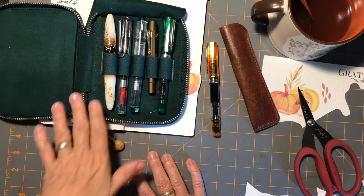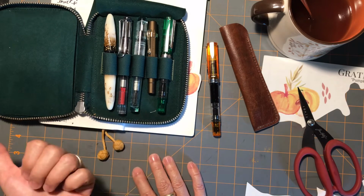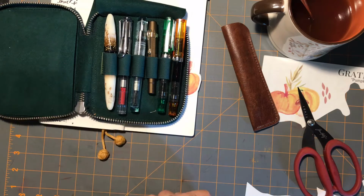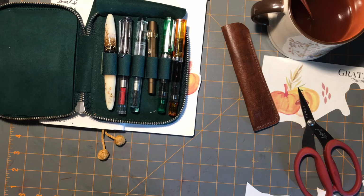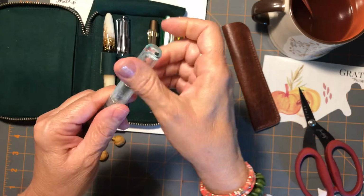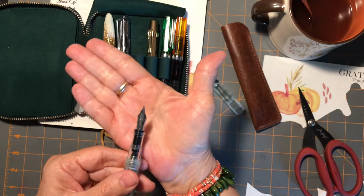I really like having a selection of different kinds of pens. The previous week I had all TWSBIs. This week I ended up having 2 TWSBIs, but a little bit something different each time. So that was fun to have that option and variation after having all TWSBIs.